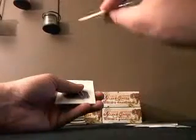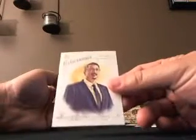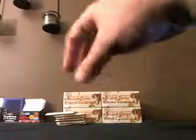State Capitals, there's a Carlton Fisk mini. He's in a Red Sox uniform. It's Vince Gilligan. I thought that was cool, the guy who created Breaking Bad. I think there is an auto of him and some kind of relic from this set also. I haven't seen it, but there's one in here supposedly.